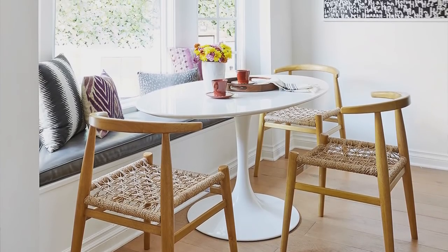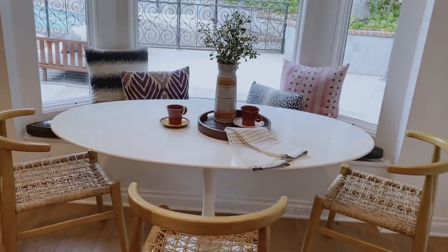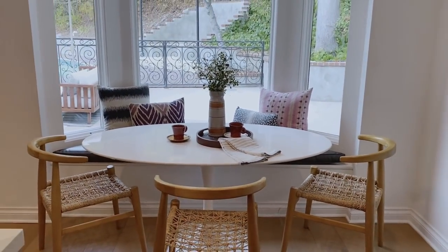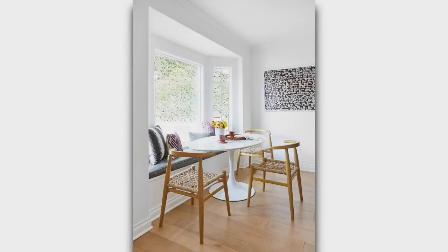It's really cozy. The bay window was already built in. I was so pleased to have that already there. They just weren't utilizing it. So we just built a bench right in there. The classic table fit really well. It seats a lot of people.